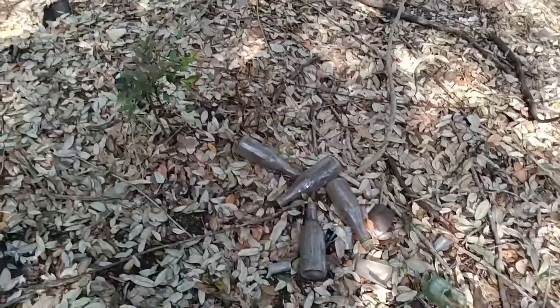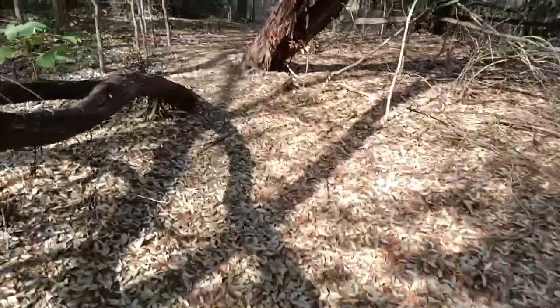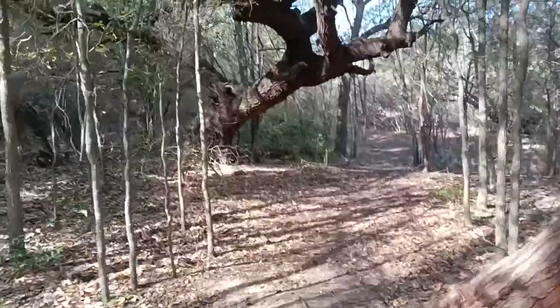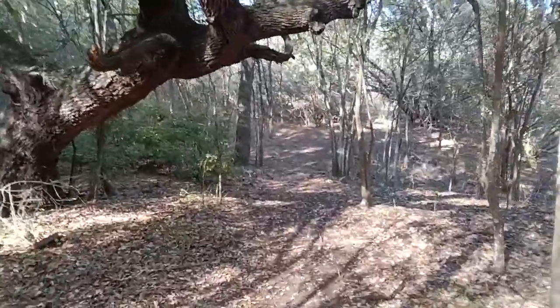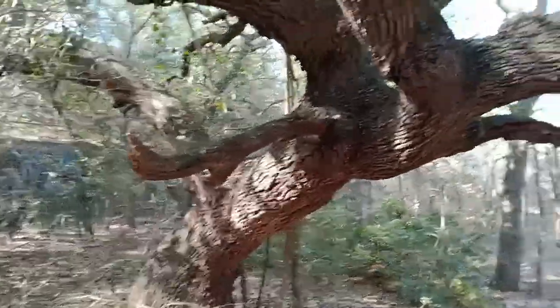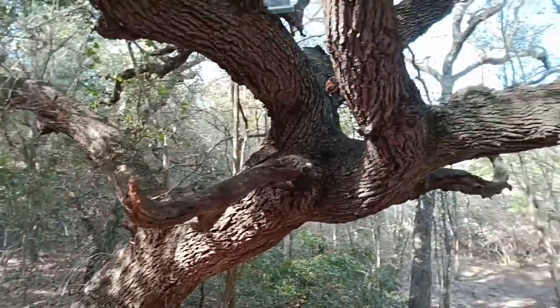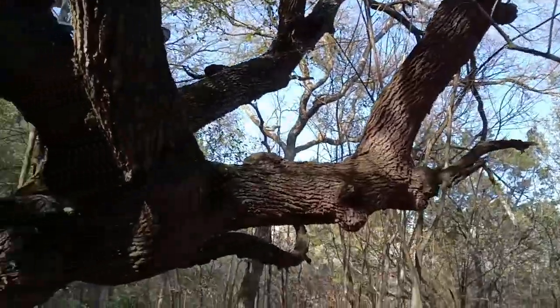Some of these old bottles. It's like being in the middle of a forest. That's why I love coming out here. Look at this old tree. How old do y'all think that tree is? Honestly, I can't imagine how old that tree is.